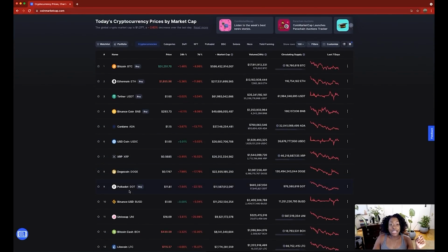Skipping. Polkadot. I like Polkadot. It has its own ecosystem, so it is building. And I want to say DOT has been upwards of like $40 in the last few months. So this is a good sell day for Polkadot. Polkadot was listed on Coinbase a few weeks ago. So it's a good one.